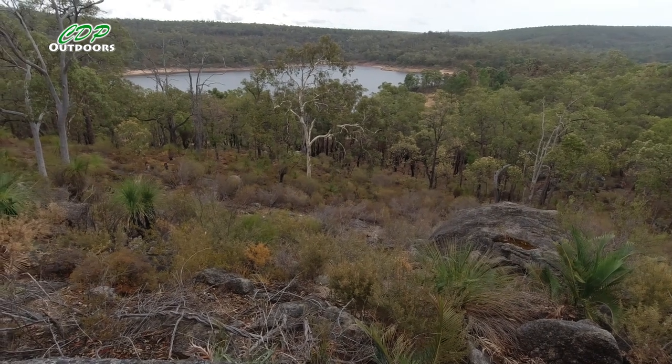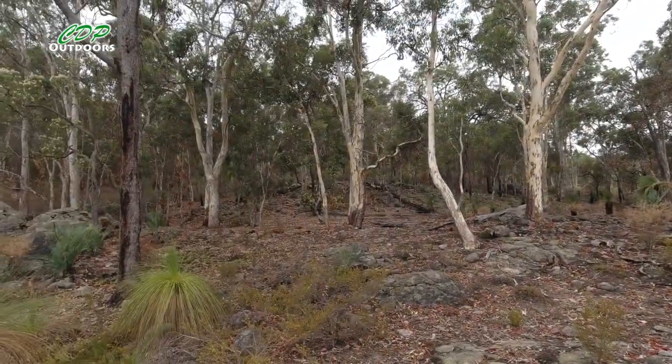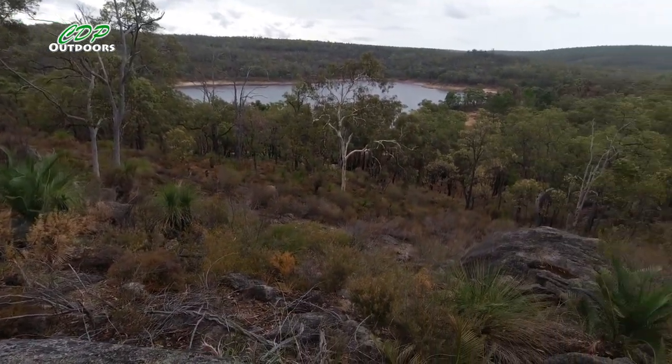I don't know if you can see it there on the video, but there's the track. So I'm hoping the track over the back here I've been walking down will take me around and down. And let's see if we can find a couple of trees beside the water.